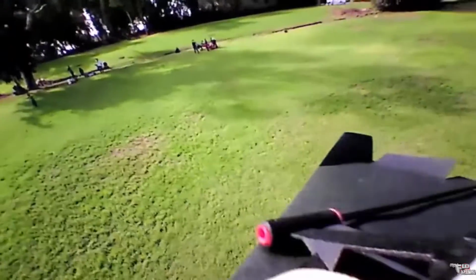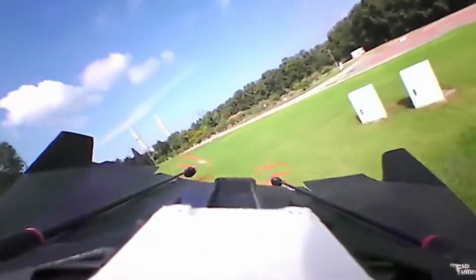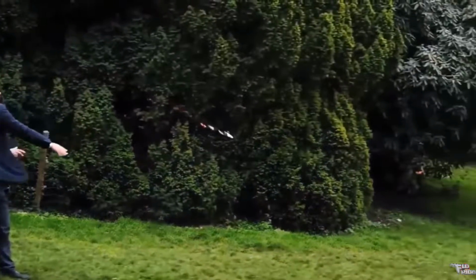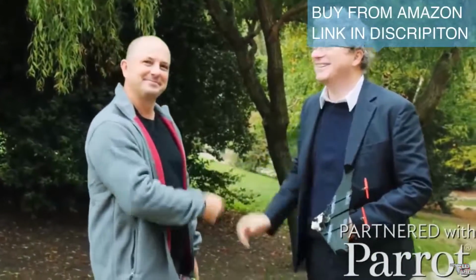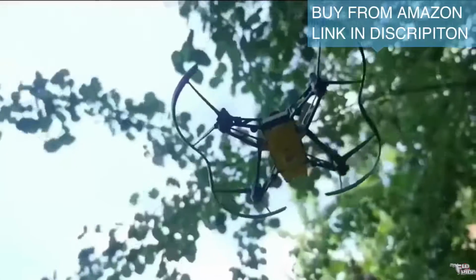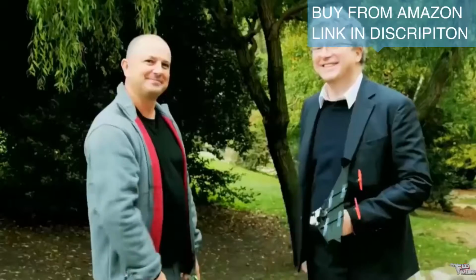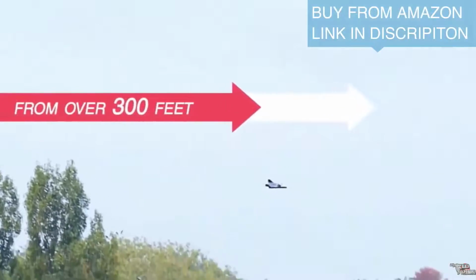PowerUp FPV's camera can swivel around. That's how you also get wing view and back view, so you can see this defining moment in your life. Look, it's you flying a PowerUp FPV. Shai wanted to create the most immersive real-time experience. That's why he partnered with the good folks at Parrot, world experts in wireless streaming and creators of the AR drone. With their help, PowerUp FPV streams live video over Wi-Fi from over 300 feet.